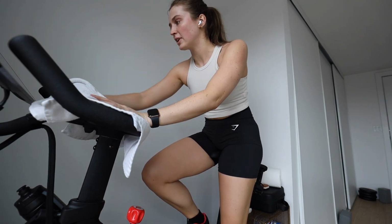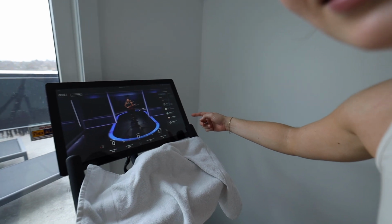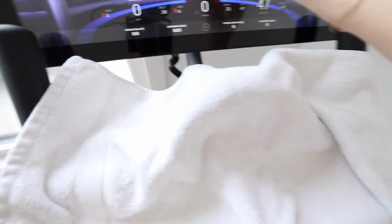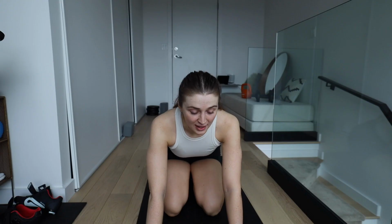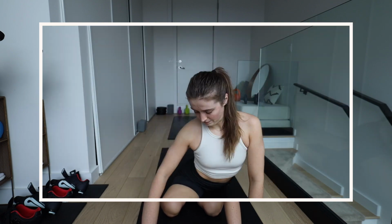Peloton is not working right now. It's just completely not loading. Nothing is happening. Hello? Peloton is updating. It was completely glitching out, so that's fine. I have lost all of my mojo to do one, so I'm just going to do a nice big stretch, and if I feel a burst of energy later tonight, I will do my daily Peloton.